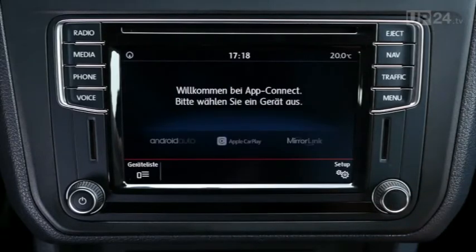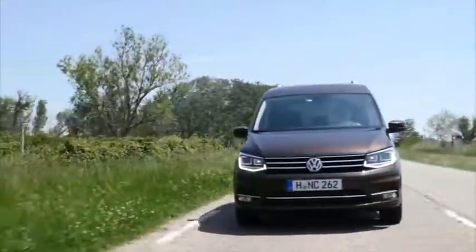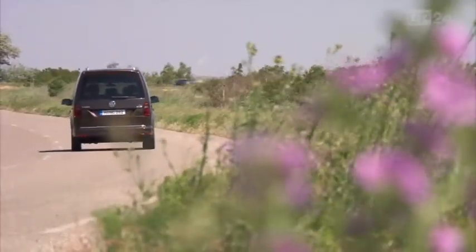With a basic price of a little over 18,000 euros, it is destined to hold on to the leading position in its segment and motivate new customers to change brands. Customers can even add a touch of luxury by specifying the Highline version, which features a host of driver assistance systems.